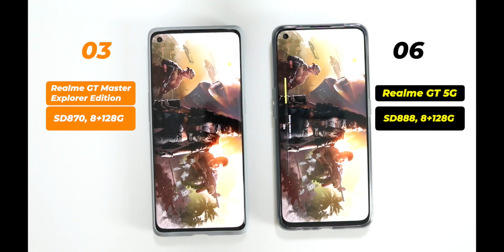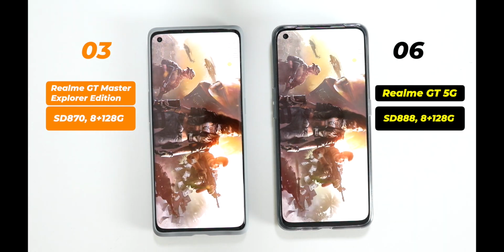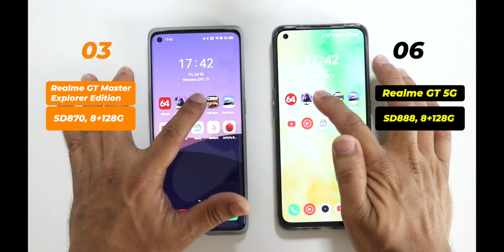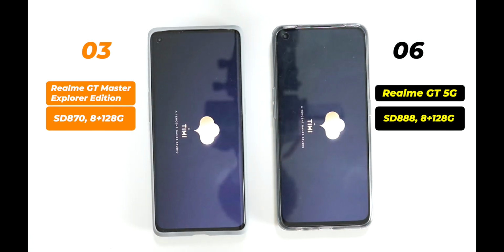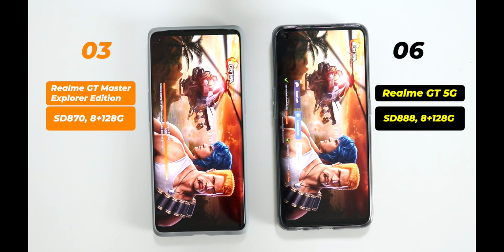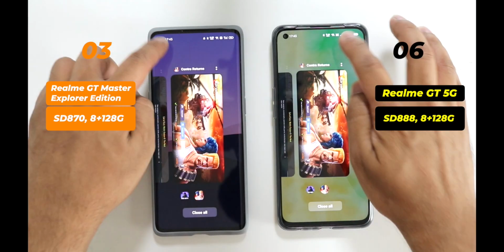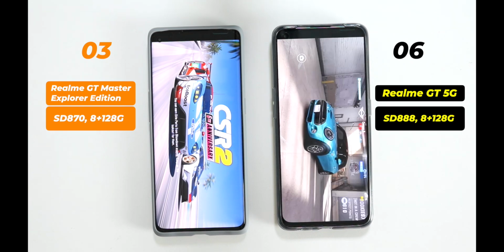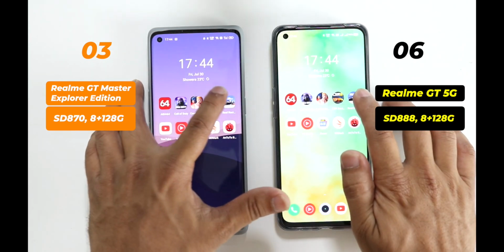Let's run Call of Duty one more time. Yes, Realme GT 5G is ahead. It already got a point for that, so there is no more point. Let's try this Contra Returns. And one more time, Realme GT 5G is ahead. Now let's load the CSR Racing 2 one more time. Well, as usual, Realme GT 5G is well ahead.